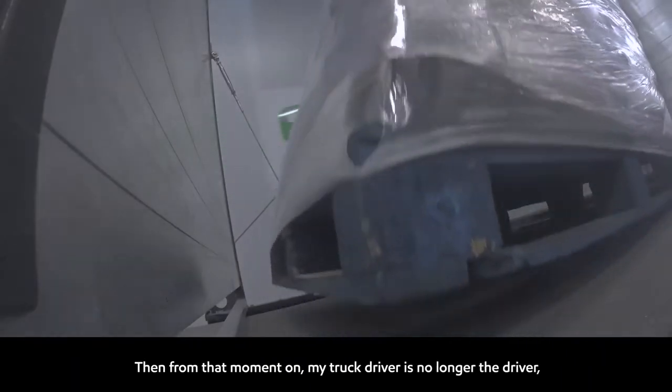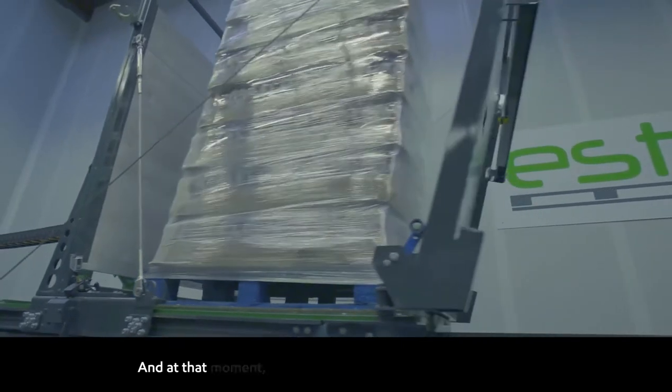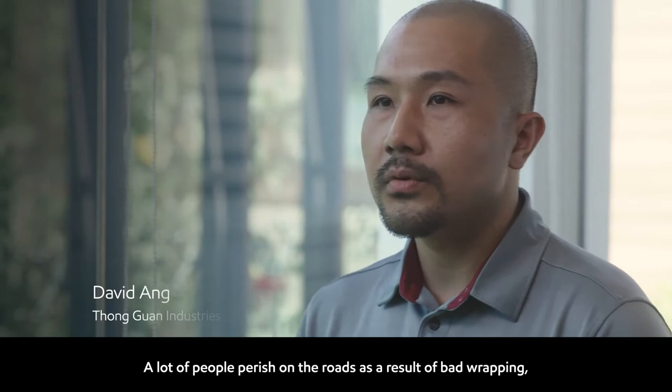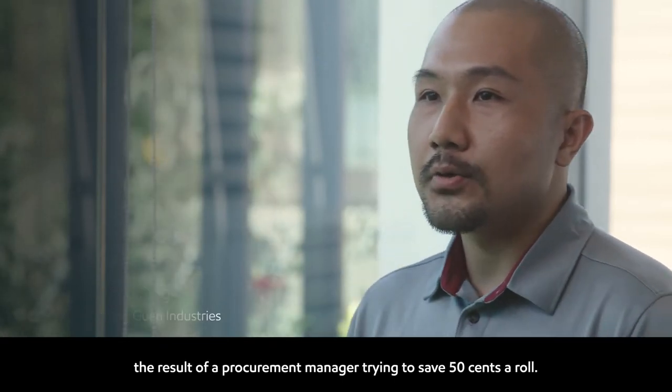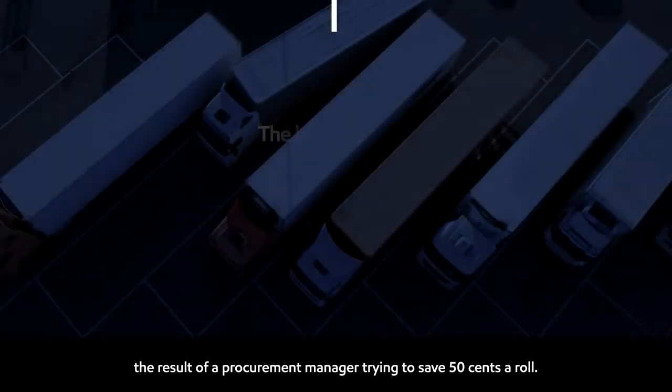And then from that moment on, my truck driver was no longer the driver, but he became the passenger. And at that moment, it was the load which was driving the truck. A lot of people perish on the road as a result of bad wrapping, as a result of, you know, a procurement manager trying to save 50 cents a roll.